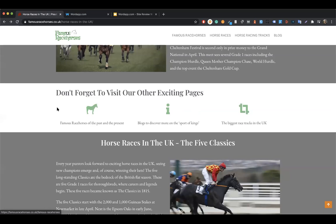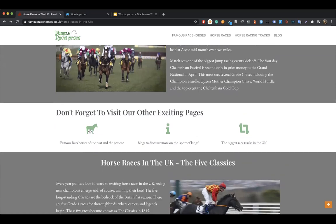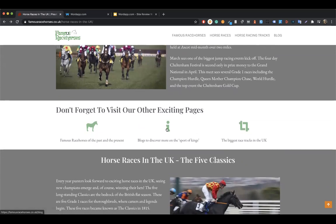Bit of an unconventional way again of doing links on the pages. So these icons, I mean, an info icon, okay for information, but not really for a blog. I think it's pretty unconventional to have these as links here. So I would not make these links. I would do a read more or something to do internal links there, but not this way. It's too unconventional. People don't expect this to be a link.